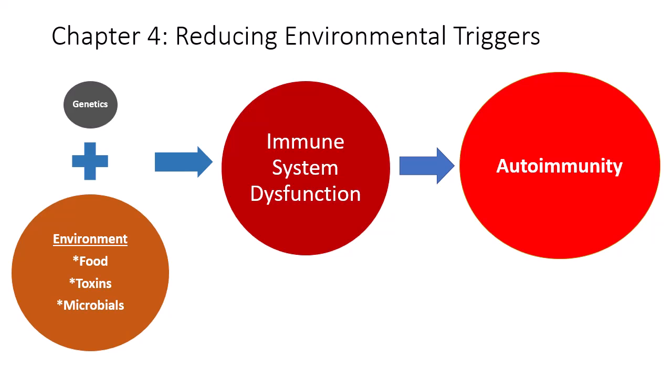You'll recall that the theme has been that genetics leads to a predisposition to autoimmune disease, but it's the environment that triggers the onset of immune system dysfunction, and that in turn leads to autoimmune self-attack. In the last chapter, I spoke quite a bit about the different triggers, about foods and toxins and microbials, and how they can be triggers to the immune system and to autoimmunity.